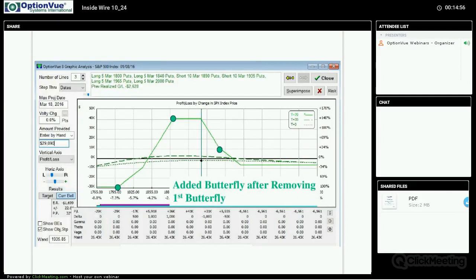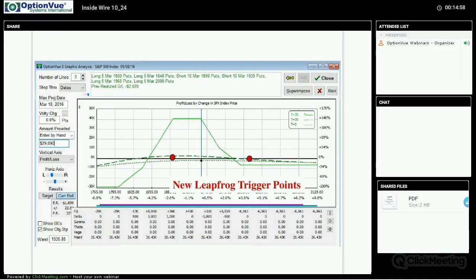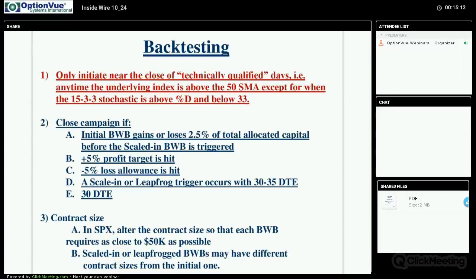Okay, we added that butterfly after removing the first, and here's our new leapfrog points. Okay, distant short strike, and 1% above that expiration break even right there. Okay, and away we go again with the theta coming in, and those are our triggers. Let's go to back testing now and go over the rules in greater detail, and then we'll show you the results.